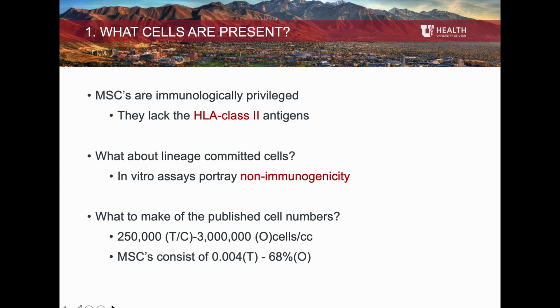The other part of this is the published cell numbers that come with these products. It's hard to know what that really means, in my opinion. The Trinity and the Cilentra say about 250,000 MSCs are present, whereas the OsteoCell talks about maybe 3 million cells, and this is all per cc. I'm not sure how many cells we even need to really support or get a fusion to begin with. When you break that further down, the Trinity product has a low number of MSCs, whereas the OsteoCell product has about 68% of the cells being MSCs. These are probably more marketing points than actually points that we need to consider. But I just wanted you all to be aware of what those numbers mean when you see them.